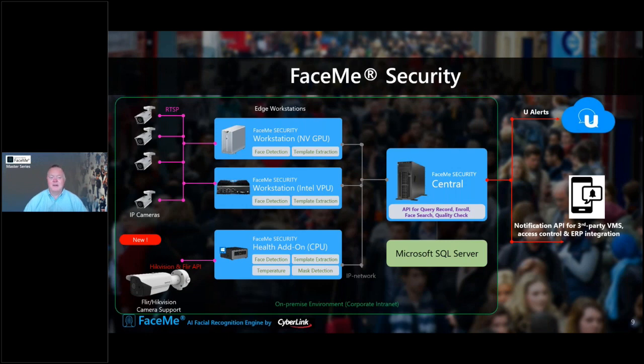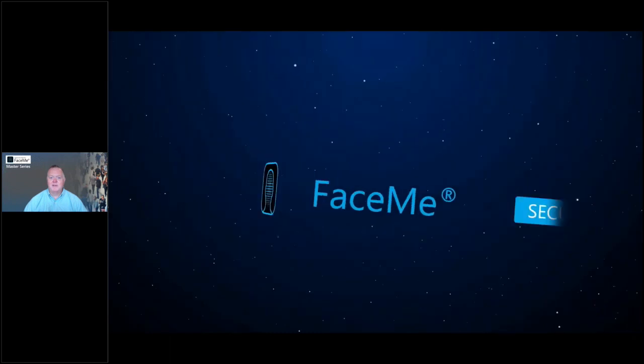We added recently the ability to connect thermal cameras so you can measure temperature and then report it back. This all connects into a central server where you have a database for faces to recognize people who are registered, and also to send notification alerts depending on the different cases. So this solution is pretty simple, and unlike our SDK, can literally be installed, ready to go, and set up in any kind of environment. Here's a demo of FaceMe Security.